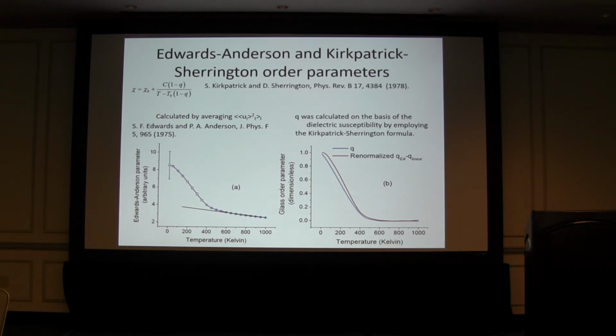This is a comparison of the Sherrington-Kirkpatrick parameter. We got it from this formula by Kirkpatrick and Sherrington, because we know the susceptibility. And then just by fitting our susceptibility with this formula, we could find Q, the Sherrington-Kirkpatrick parameter. On the other hand, we calculated the Edwards-Anderson parameter, which is the average of the local mode over the Monte Carlo steps. Then we take squares of these averages and average over all sites of our supercell.